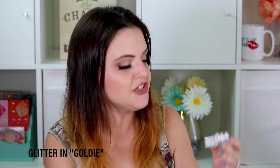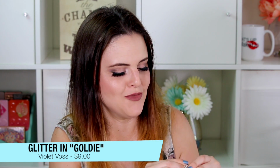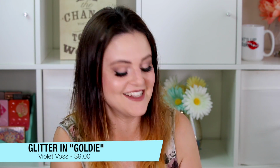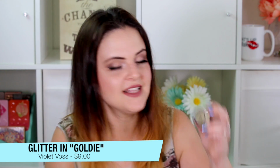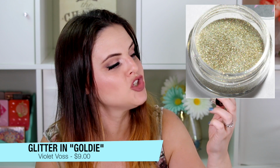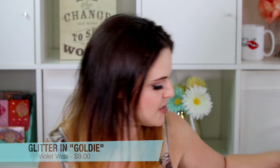Also from Violet Voss, I got one of their cosmetic glitters, and this is in the shade number 10, Goldie. I was standing next to this one woman and we were talking about them. We were both trying to decide which ones we wanted. She got a mermaid one and I got this one. It's got these beautiful complex gold and blue and orange and green sparkles in it, and I just thought it was really pretty, so I got that too.